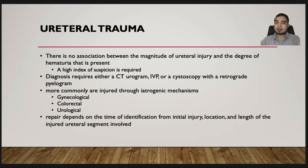Diagnosis requires either a CT urogram, an IVP, or a cystoscopy with retrograde pyelogram. IVP means intravenous pyelogram. Unlike renal injury, the ureters are more commonly injured through an iatrogenic mechanism. Common surgical procedures in which the ureters are injured include gynecological, colorectal, and urological surgeries. The repair of ureteric injuries depends on the time of identification from initial injury, location, and length of the injured ureteral segment involved.